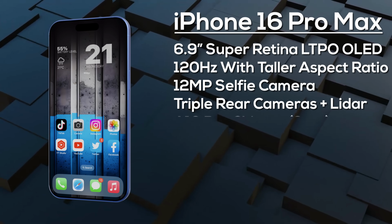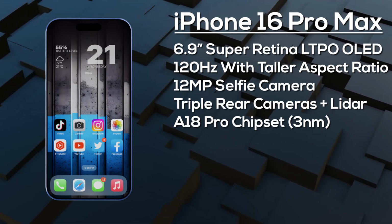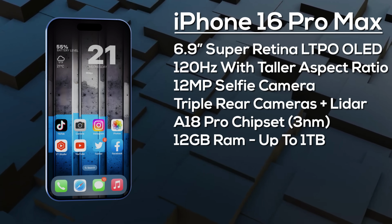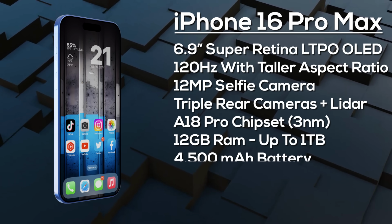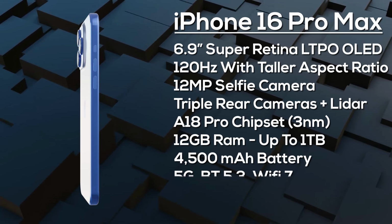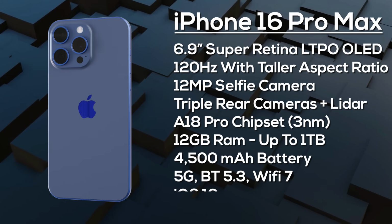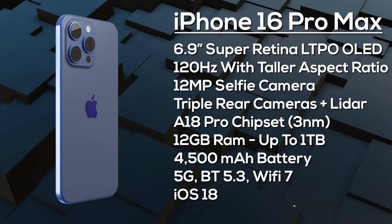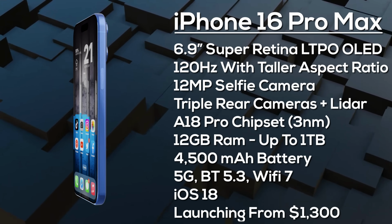Then on the rear, we've got a 48-megapixel primary camera, a 48-megapixel ultra-wide, and a 12-megapixel tetraprism camera with 5x optical zoom. It's powered up by the A18 Pro chipset. It comes with 12GB of RAM and up to 1TB of storage. It comes with a 4500 mAh battery, and reports state that we could see an upgrade to 40W fast charging. It comes with advanced 5G, Bluetooth 5.4 and Wi-Fi 7, and it will of course ship with iOS 18, and this one's expected to launch around $1,300 in September 24.